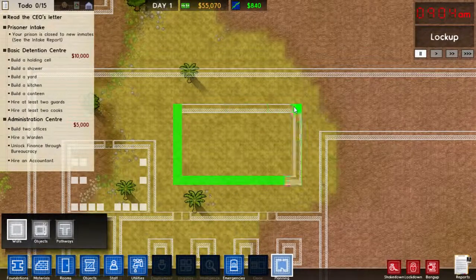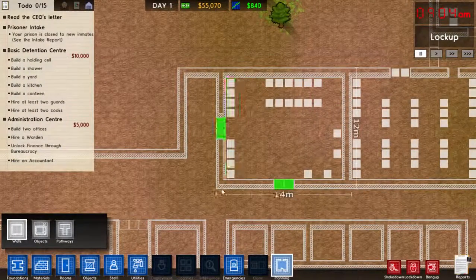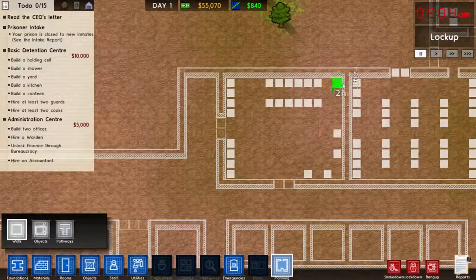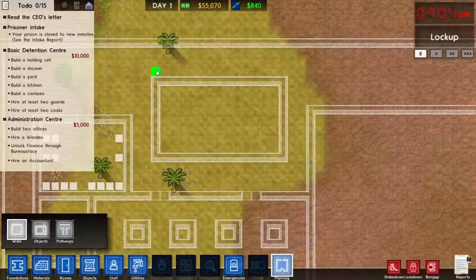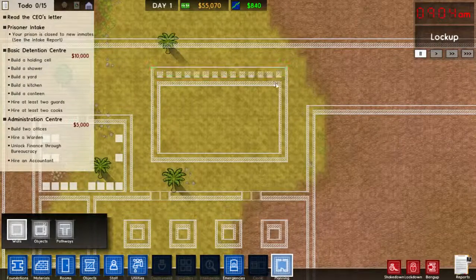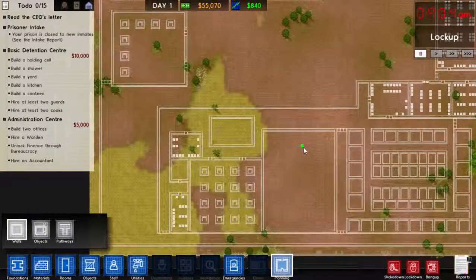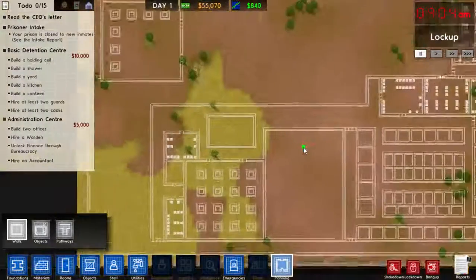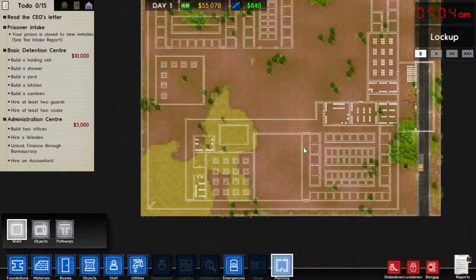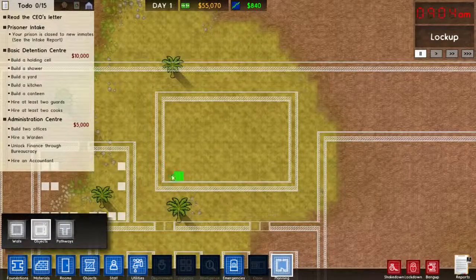Maybe 9 by 15. How big is this yard? 12. Could just go make it that big. 10 by 15. That's actually a reasonable size, I think. And it would allow me to consolidate even more space. Alright, so let's take some objects and plan this out.